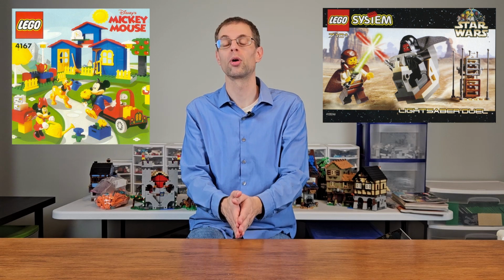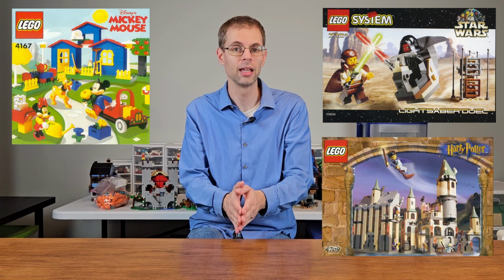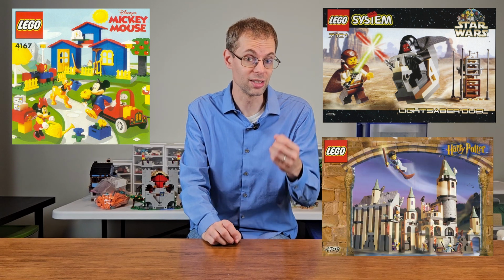Another way we could look at this is to take a look at the themes that LEGO produces and see which of those themes are licensed. Now, we didn't get our very first licensed theme until we got to 1999, and that was, of course, Star Wars. LEGO followed this up in 2000 by adding some Mickey Mouse sets, and in 2001, they brought in Harry Potter as an evergreen licensed theme.